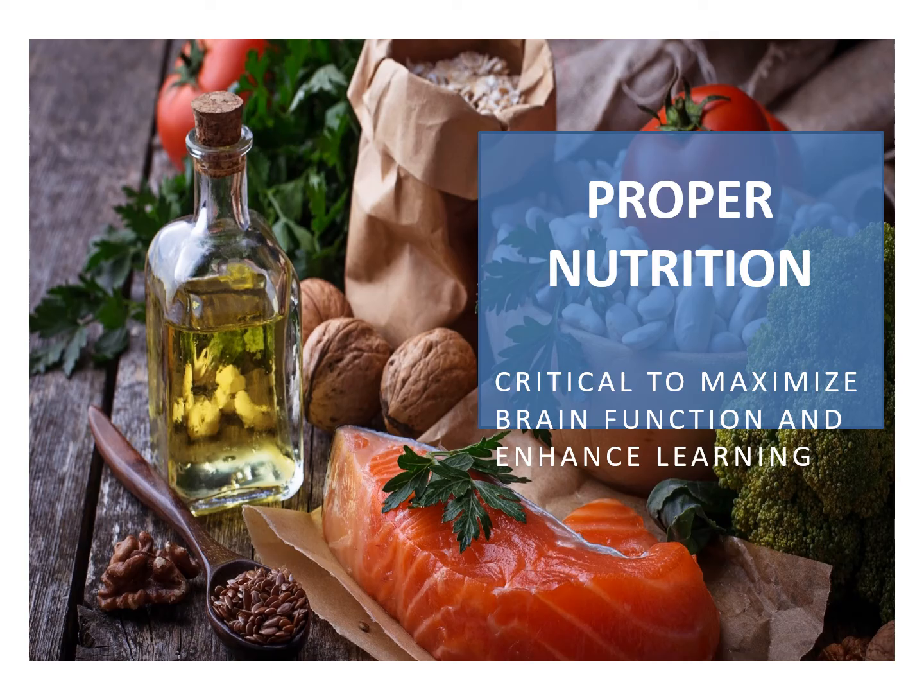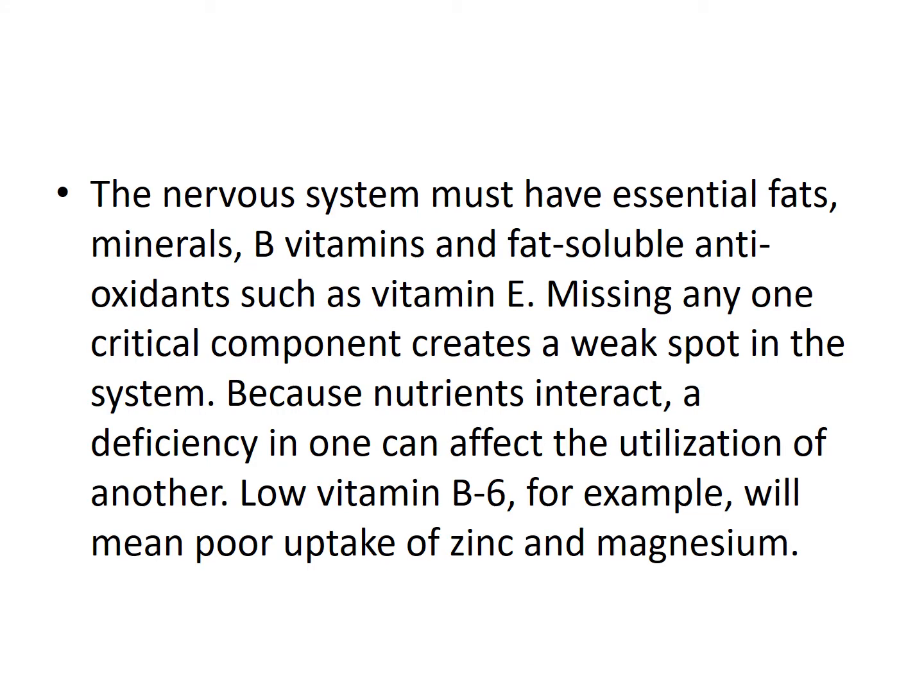How do we expect nutrition to be in those children? As you know, proper nutrition is critical to maximize brain function and to enhance the process. The nervous system must have essential fats, minerals, B vitamins, fat-soluble antioxidants, and vitamins such as vitamin E, for example. Missing any of those critical components creates a weak spot in our immune system. Because nutrients interact, a deficiency in one can affect the utilization of another. So, for example, a low level of vitamin B6 means a poor uptake of zinc and magnesium.